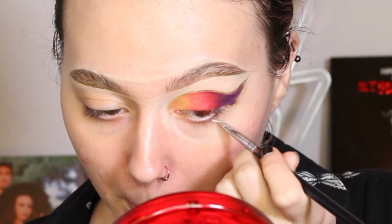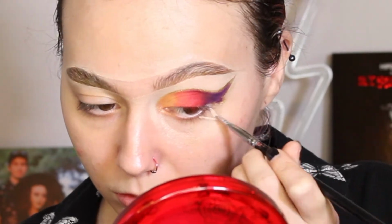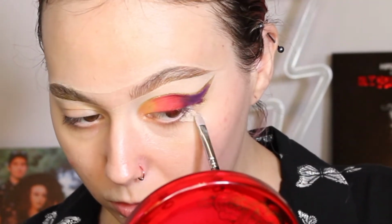Okay, so what am I doing now? Let's see. I'm gonna try really, really hard to do a little bit of a wing here. So I think I wanna, let me get my base. I'm gonna try to draw this out. Okay, I think I have it how I want it. Now let's do some line work, shall we?